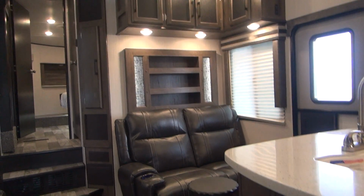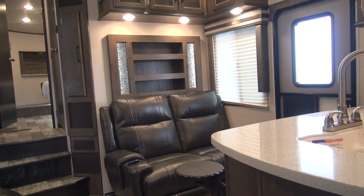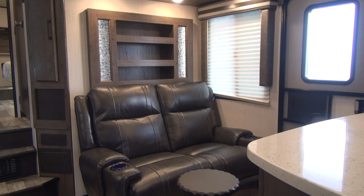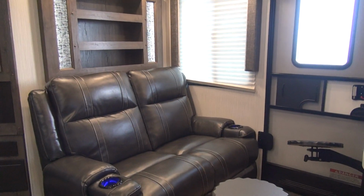I'm going to start here in the main room, probably right here at the entry door, and walk around the unit so you get a good view of kind of everything it is. We'll try to do it in somewhat of a logical pattern. Right here at the entry door setup, there is, quite honestly, a lot to talk about.